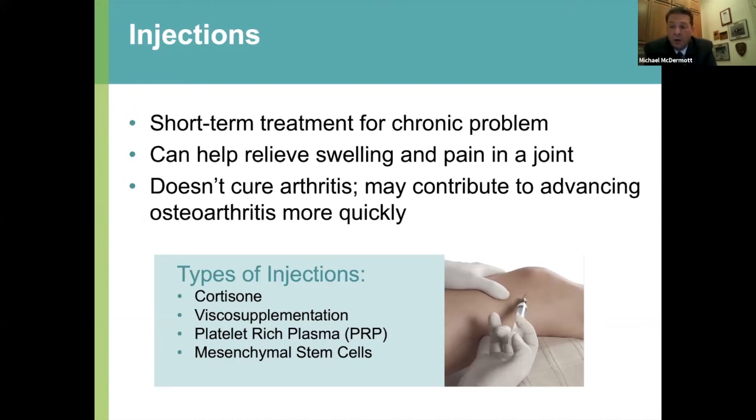And at that point, there is evidence to show that there is a relation from the standpoint of how many cortisones you had before surgery, which can increase the risk of getting an infection after your joint replacement. So for that reason, we want to limit the number of injections too.